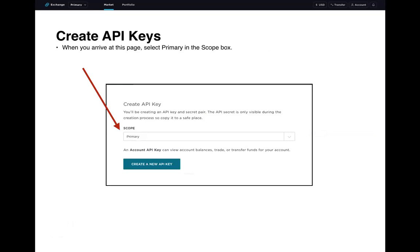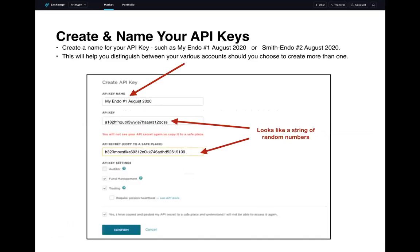And when you arrive at this page, you're going to select primary in the scope box. See that? Click primary. And then you're going to click create a new API key. Pretty simple. It's going to bring you to this page. Now you're going to create a name for your API key. I think something might snap up automatically, but you can create a name such as my Endo #1 and then the date, or it could be anything that you want.